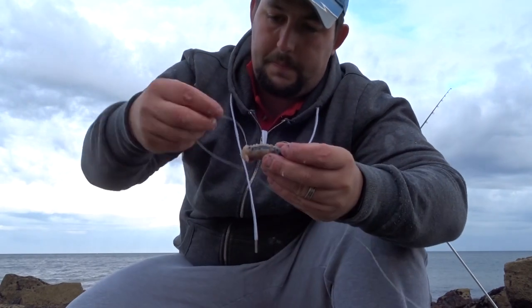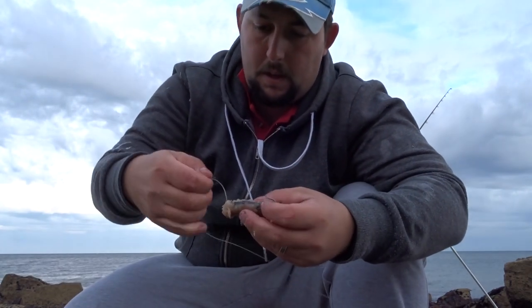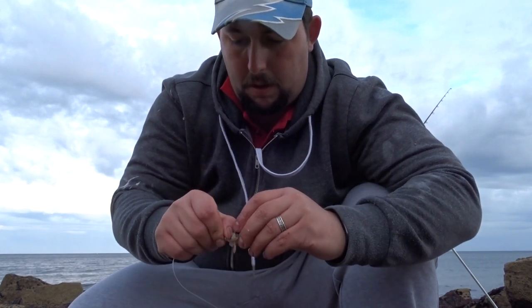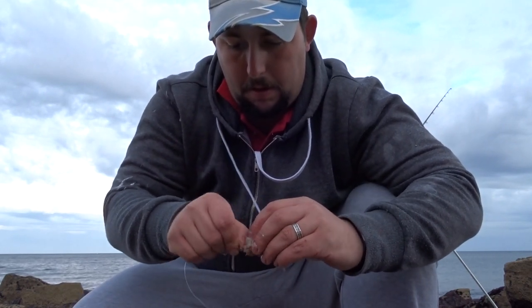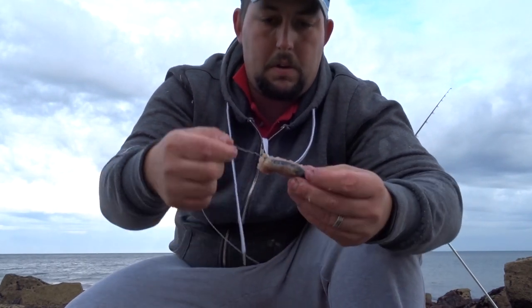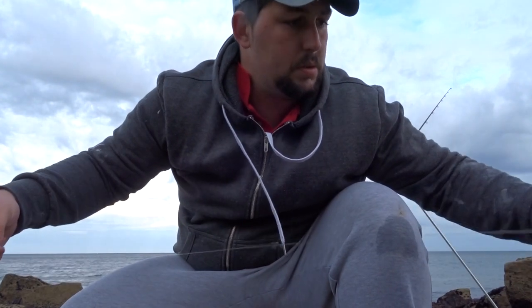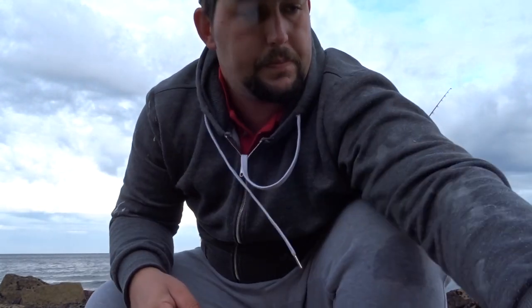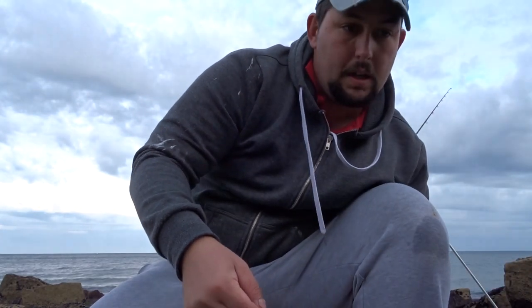Onto the trace. Sorry, we'll hook the panel, put the panel hook through, like so, and there we go. Now we'll hook this up back onto the lid, scoop it out. We'll see if we can get any more.